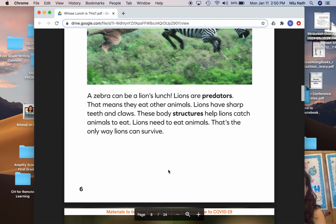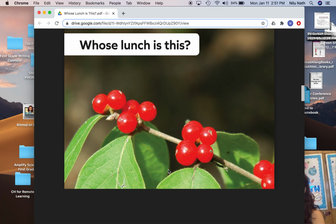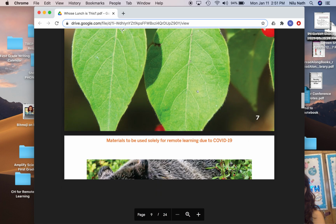A zebra can be a lion's lunch. Lions are predators. That means they eat other animals. Lions have sharp teeth and sharp claws. These body structures help lions catch animals to eat. Lions need to eat animals. That's the only way lions can survive. Whose lunch is this?